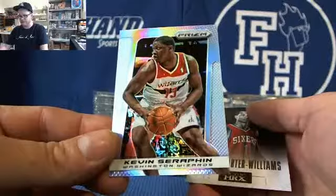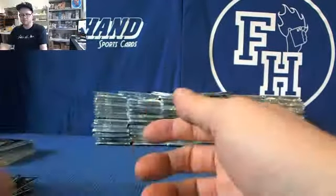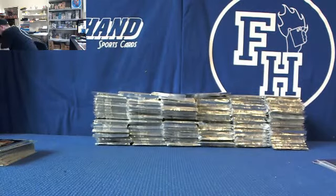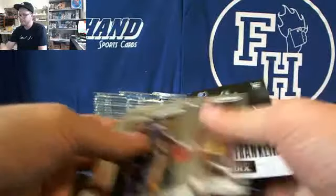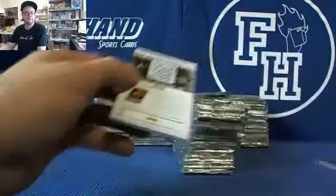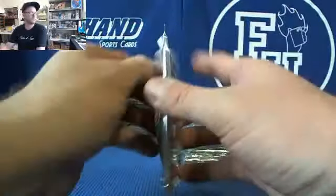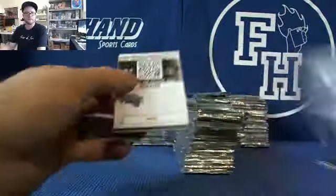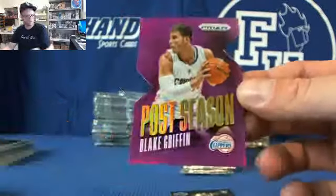Prizm card, Kevin Seraphin. Wizards. Blake Griffin post. Prizm card, Rajon Rondo, Celtics. Purple. Blake Griffin postseason purple. Cool looking. Clippers.